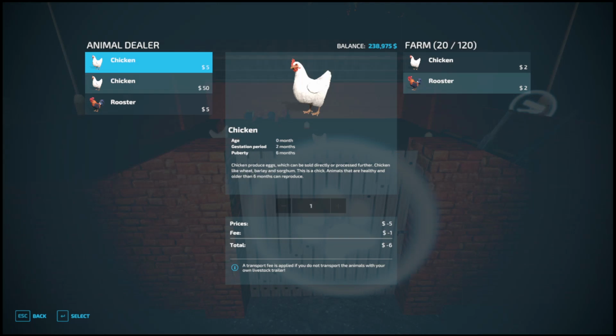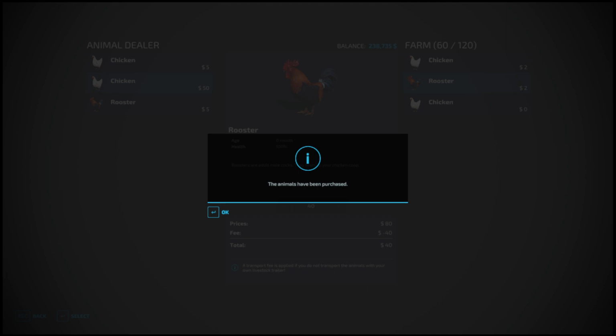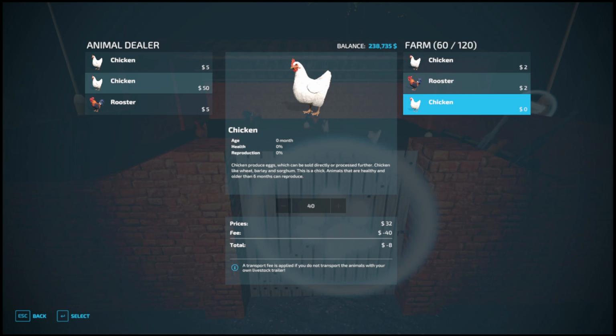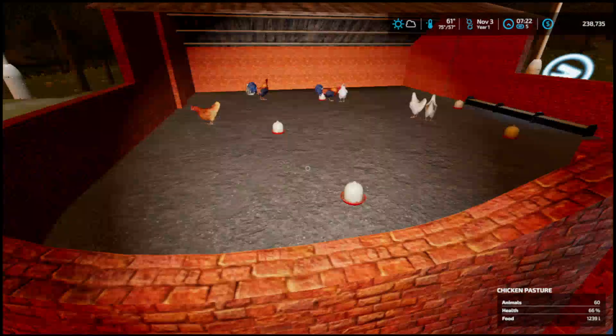But to do that, we will have to order more chickens so they can eat the food more. I think we'll do 40. That should be enough. 40 chickens right there to kind of get it going. So, space. Enter. There we go. Now the chickens will be able to eat more of the total capacity of the food faster, so I can fill up the proteins faster.